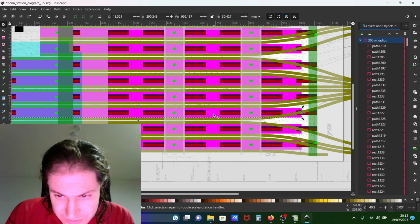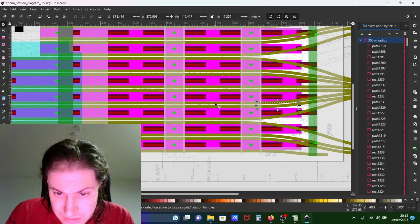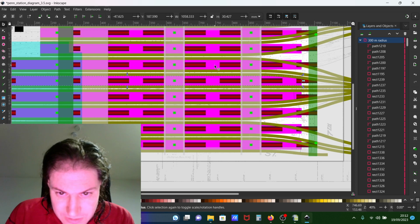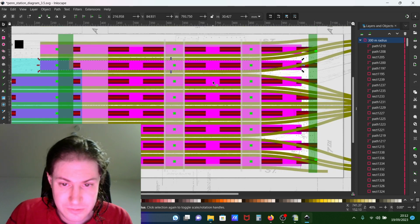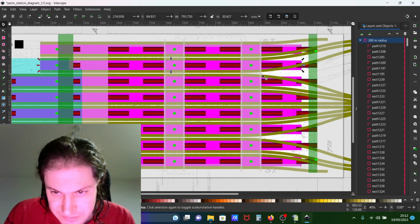So you note that these platforms don't look like they taper. I tapered the tracks. The 3D model is based on actual tapering of the tracks, but not of the platform, because these are just rectangles. So Emily, the artist, what I said was that they should do this and then interpolate the platform.